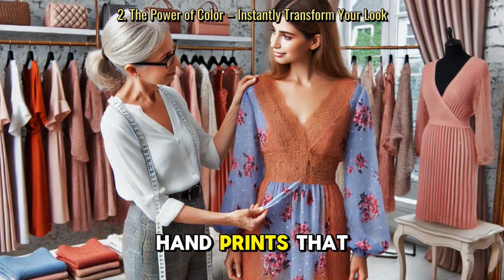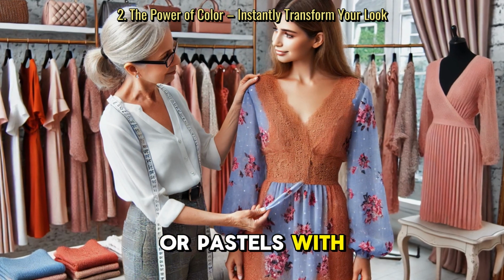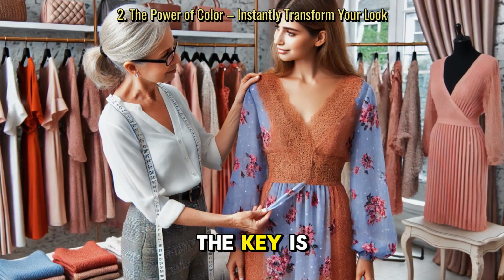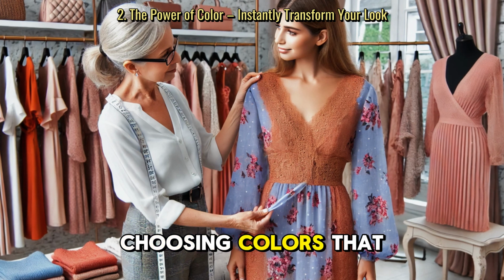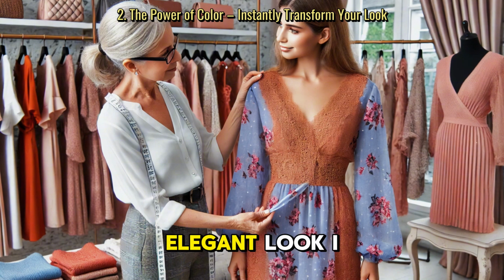On the other hand, prints that are overly muted, think beige, gray, or pastels with no warmth, can make the complexion look lifeless. The key is balance, choosing colors that enhance your natural glow while maintaining a sophisticated, elegant look.